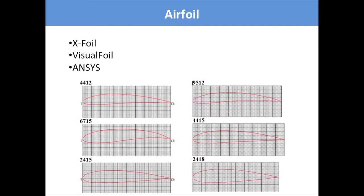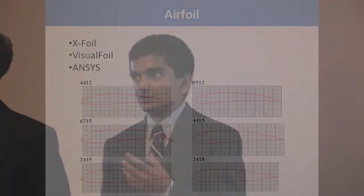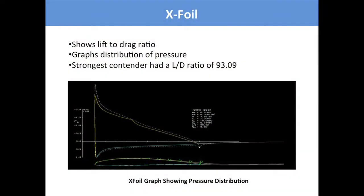An airfoil is basically the side view of the wing. So what we did was we first used the University of Illinois database to look up different airfoils and chose our top 11 candidates based on what we felt had the most aerodynamic shape. Then we ran them through three software programs known as Xfoil, VisualFoil, and ANSYS, and this helped us find our best candidate.